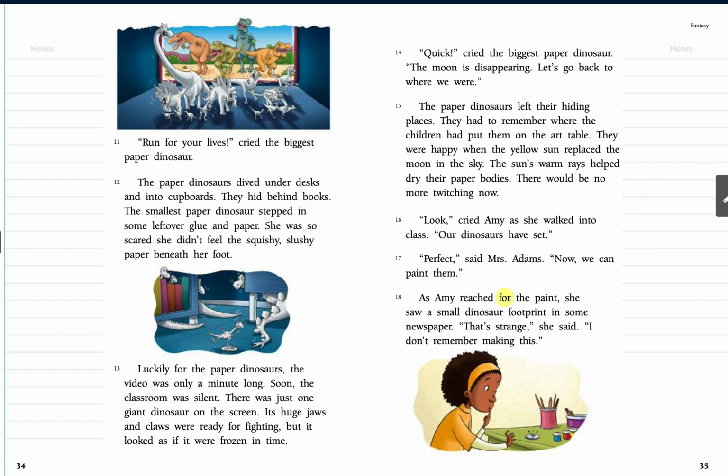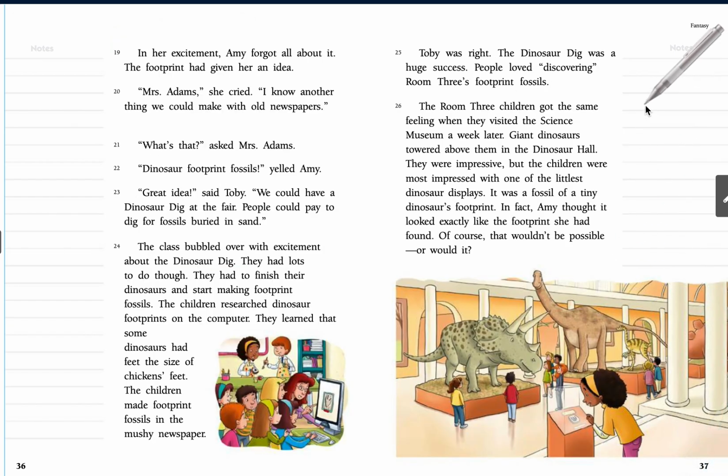As Amy reached for the paint, she saw a small dinosaur footprint in some newspaper. "That's strange," she said. "I don't remember making this." In her excitement, Amy forgot all about it. The footprint had given her an idea. "Mrs. Adams," she cried, "I know another thing we could make with old newspapers."